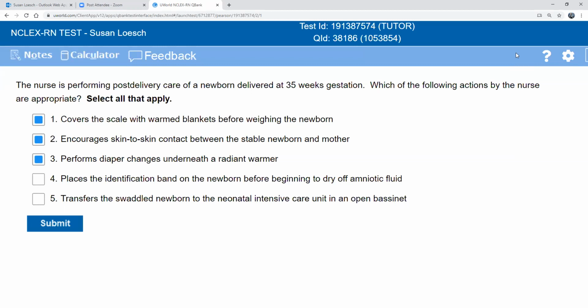How about 5? Open, yes. I would say you're probably going to have a closed incubator if you're taking them to NICU. 35 weeks gestation. I don't like the openness. Okay.